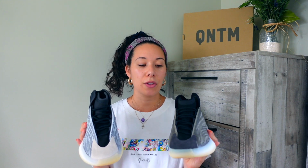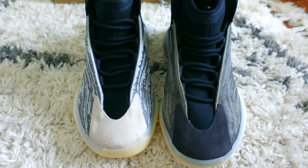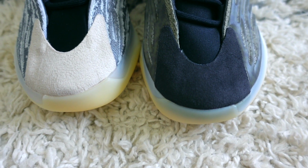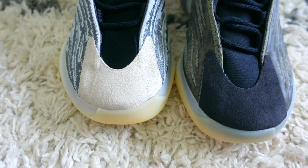So the true to size for me worked very well. Before I show you guys how they look on feet, I did want to compare them to the Bariums just so you can see the differences. One of the main differences, just looking at the two shoes, is that the Bariums are definitely a darker colorway, where the Quantums are a brighter one. On the toe box, the Bariums have that black suede and the Quantums have that lighter beige suede. And on the side of the shoe, the Barium color is darker, like a brownish olive, and the Quantums are that silver and gray.